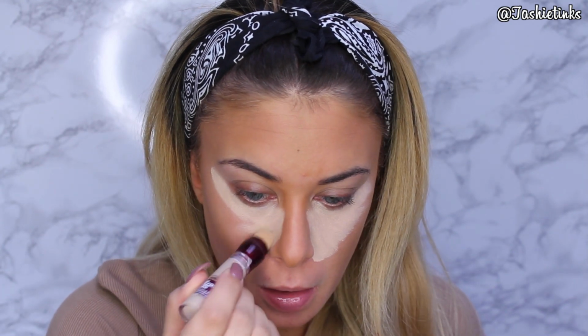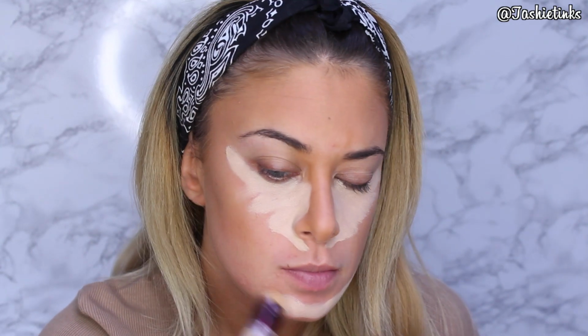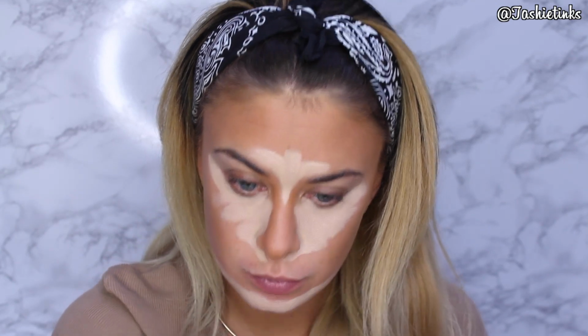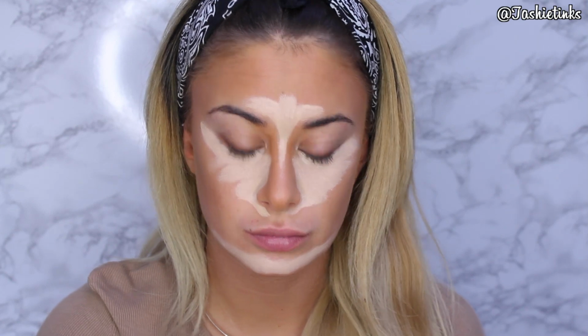I'm just applying this under my eyes in an upside down triangle, my chin, my jawline, forehead and my nose. And then to blend, if you can't tell already, by the way, I'm doing this all in real time, so I haven't sped any of it up. So you can see how quick and easy this actually is to do.